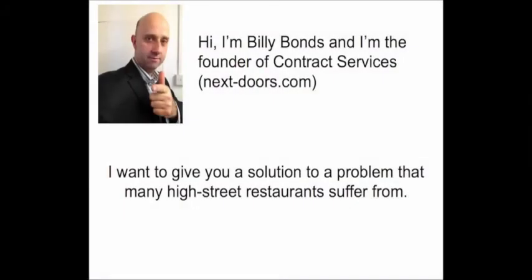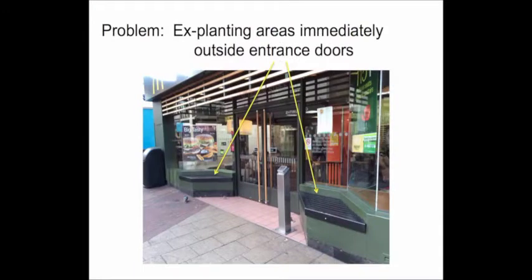Hi, I'm Billy Bonds and I'm the founder of contract services at nextdoors.com, and I want to show you a solution to a problem that many high street restaurants suffer from. And the problem is these planting areas that are immediately outside your entrance doors.